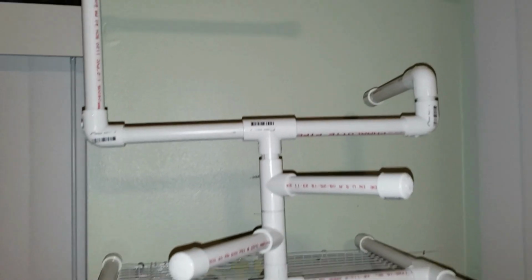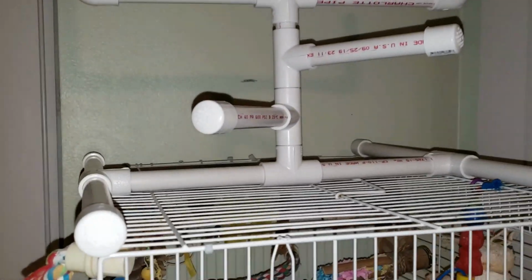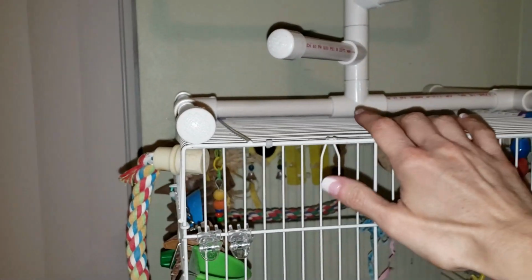Progress so far. It's not finished. I still have to put vet tape on it to make it less slippery. There's also another problem: this thing is slippery as ice. So when they're flying around and they land on this, it's gonna go flying off the top of this thing.